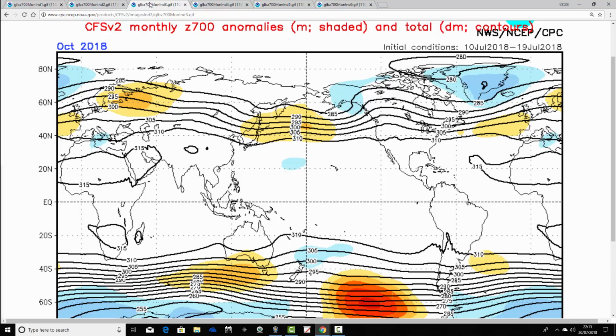Right, so we're up to month 3 now. This is October, so obviously reliability is falling away very rapidly. This is how October is looking, with below average heights up to the north around Greenland and Iceland, above average heights just to west and southwest of the country, also some above average heights over Scandinavia.